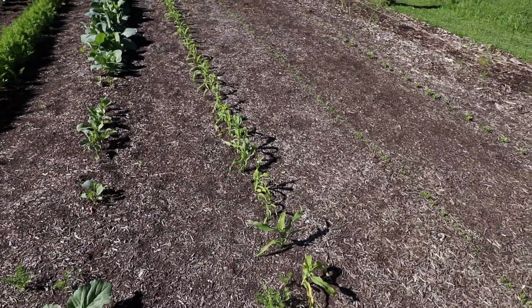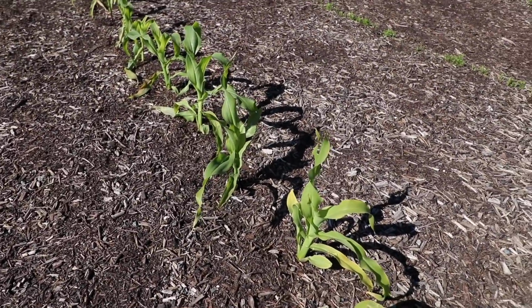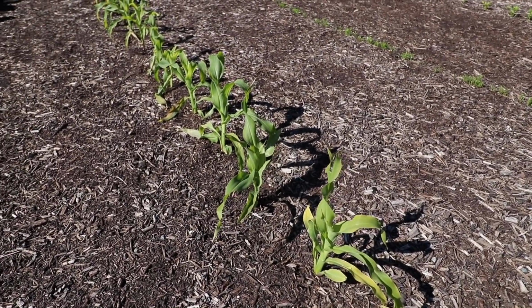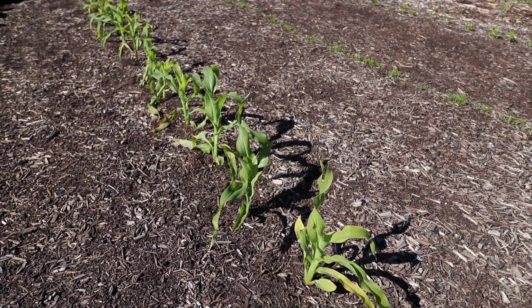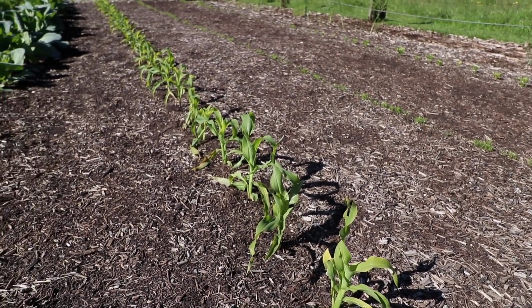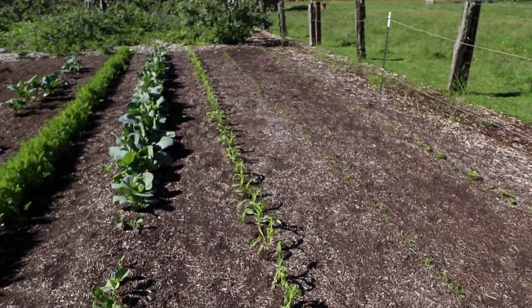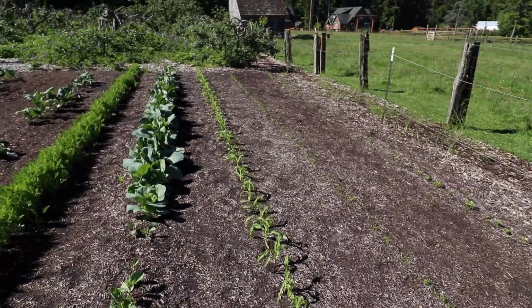And this is the corn that I transplanted out. I'm actually pretty shocked at how well it's doing with all of the rain and cold weather lately. It's probably a good 8 inches tall, nice thick stalks already. Pretty happy that it didn't die with the cold weather and rain.